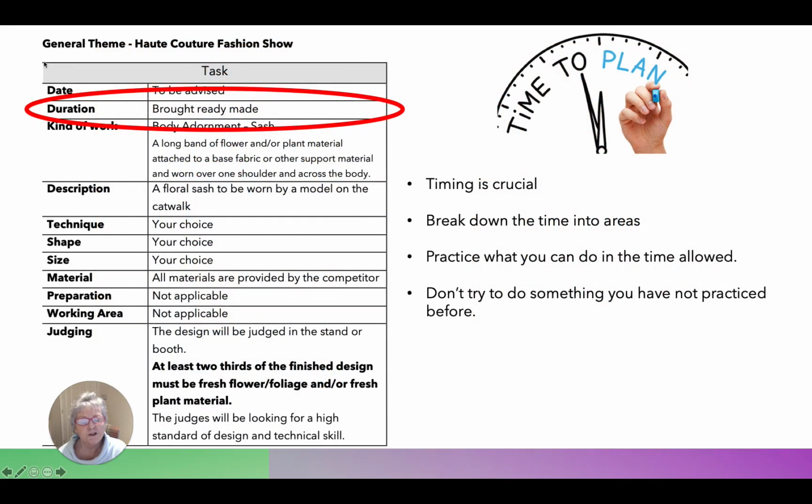If we look at the duration of the competition, here it says brought ready-made, and this is great because this means that your competition piece can be made at home. You can practice it at home and then make it in the comfort of your own workroom. You can take as long as you like to make the design, and then it will be presented to the judges in a perfect piece.